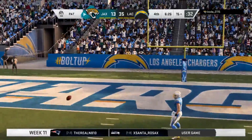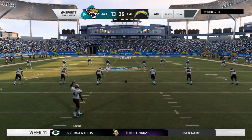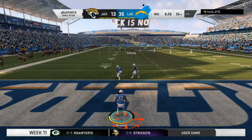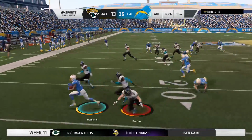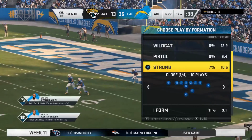And it's no good. Oh, he misses the extra point, and our score stays right where it is. Now he's back out there to boom this one away, maybe with some frustration after the PAT miss. This will be taken to the back of the end zone. And he will be brought down here at about the 17-yard line.